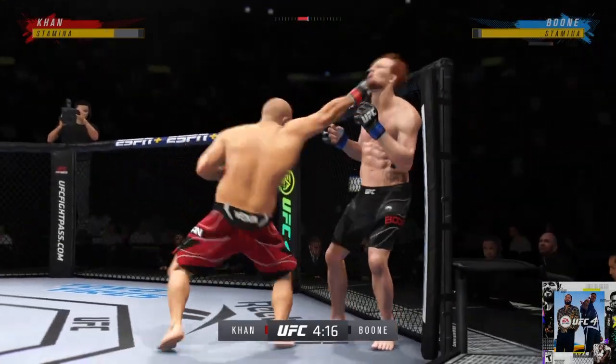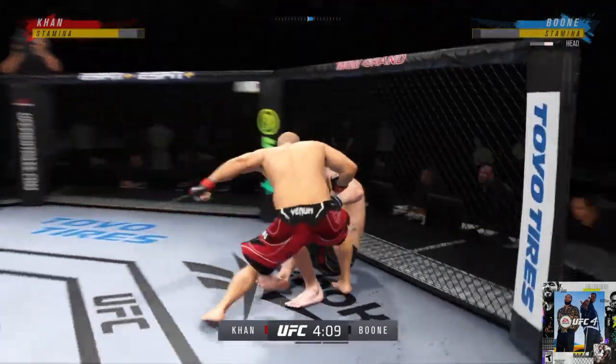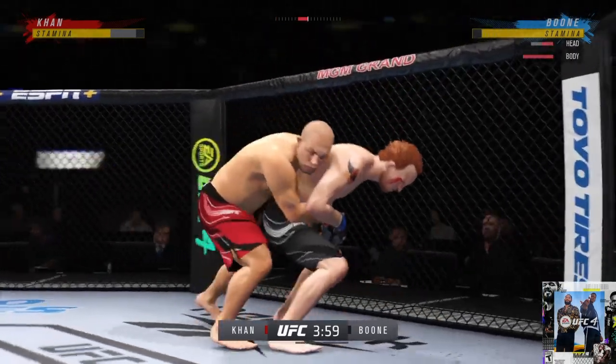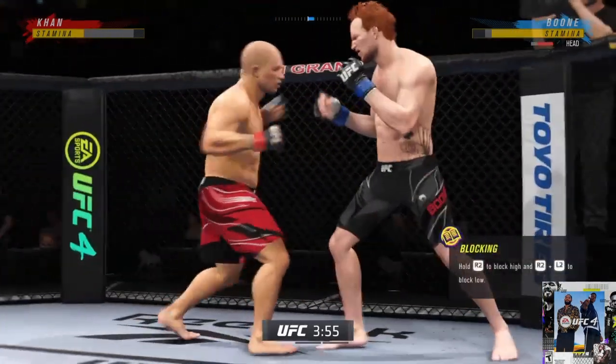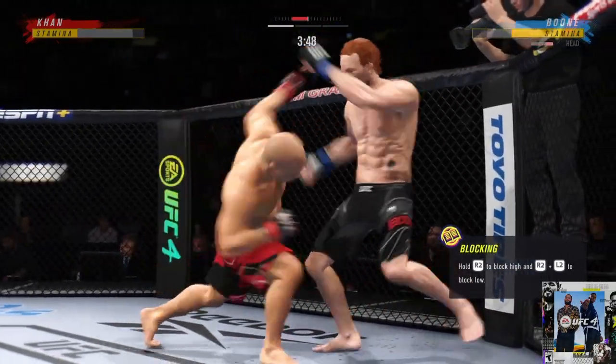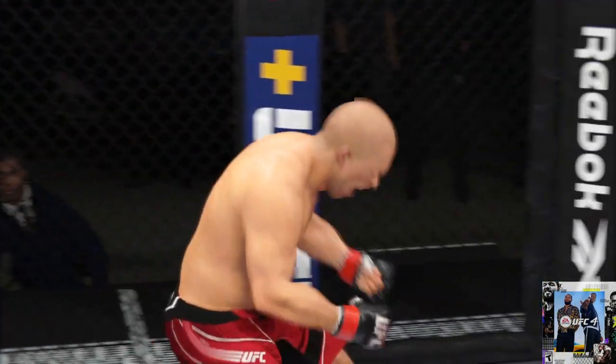All right, so pretty good work here against the fence as he can... Oh! He's in trouble. He's hurt, man. He's got to do something. Back to the feet! All right, early round one here. Big reach advantage, DC. We'll see if he can employ it. Oh, he might be out. He's out! He got him!